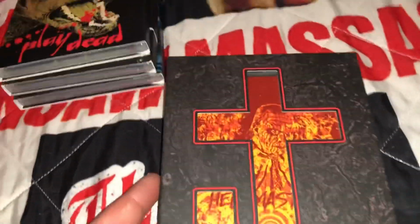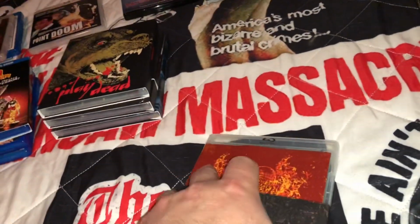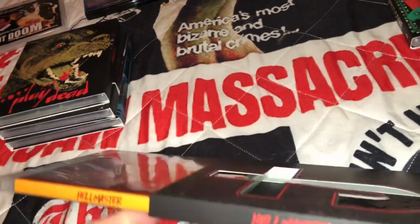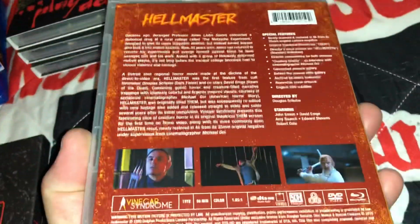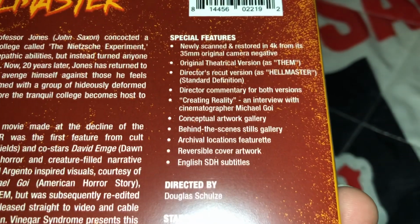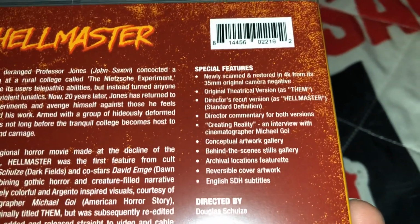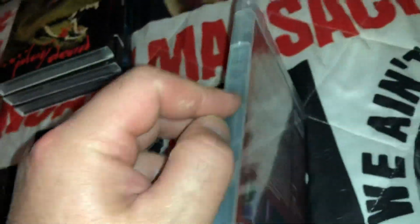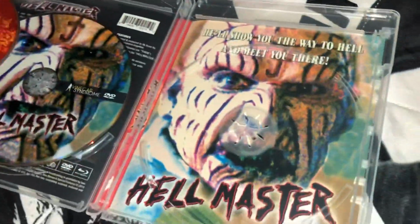The next one looks pretty cool, I have to admit. That's a really sweet cover. It has that symbol on the front. These slipcovers are really beautiful, by Vinegar Syndrome. This is called Hellmaster. And I'm not really sure what the movie is about. I haven't seen it before. I know John Saxon's in it. There he is right there. One of the kings of the B films. There you got the special features. Looks like there's 2 versions of the film. You get the original theatrical version called Them, and you get the director's recut version called Hellmaster in standard def. So there is the DVD. There's the Blu-ray. And there is also the reverse.